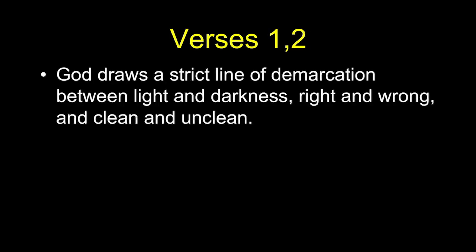We need to remember that God draws a strict line of demarcation between light and darkness, between right and wrong, between clean and unclean. And he's the guy that made the place. He makes the rules. What is right and what is wrong? Ask God. It's not relative. It's absolute. God has made it very, very clear. He's very precise, very specific. We may not like what we see, but there they are, black and white.